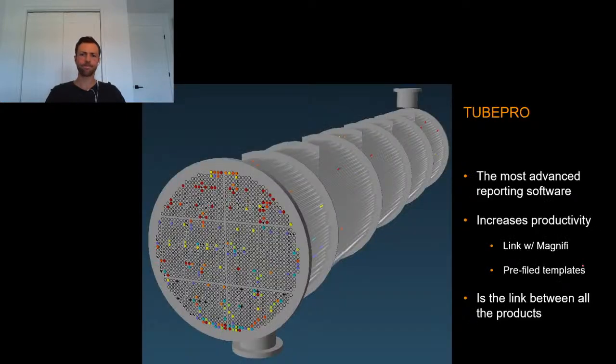Insightful reports. So we have our software, TubePro. This is the most advanced reporting software. It increases your productivity. First, we have a link with Magnify.